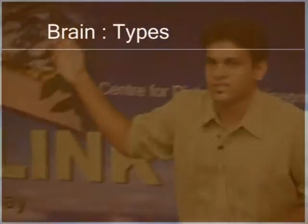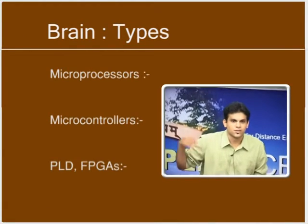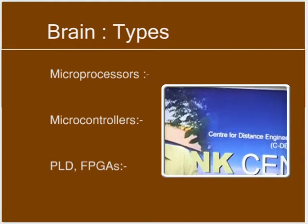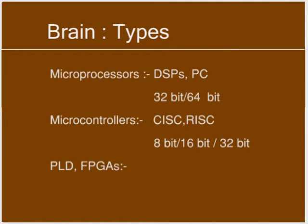This is a basic view of how the processing family is divided. There are microprocessors, there are microcontrollers, then we have PLDs and FPGAs. Microprocessors are what we use in our day-to-day lives, in our PCs, etc. They are available in different bit varieties, like 32-bit, 64-bit, etc.